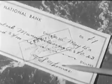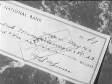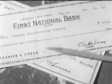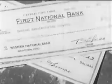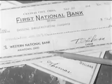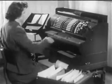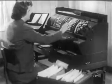A certified check is a personal check that is guaranteed by the bank on which it is drawn. A cashier's check is one drawn by a bank on its own funds in the bank. A bank draft is a check drawn by a bank on funds it has on deposit in another bank. By means of these various credit instruments, a bank deals much more in credit than it does in money.